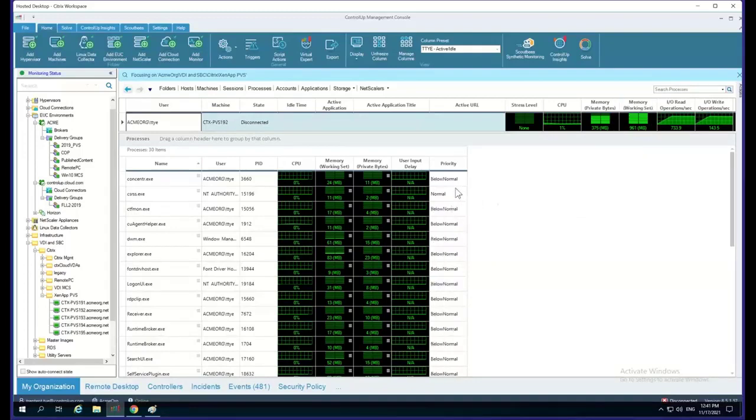And so, boom, we can see the process priority just got adjusted to below normal, and within a second or two we'll actually see the memory working set get trimmed down to as low as possible. So we've purged all the memory that all those processes were using, freeing it up for someone else.